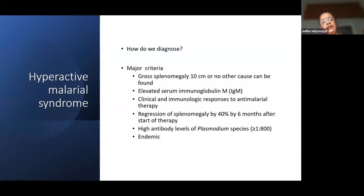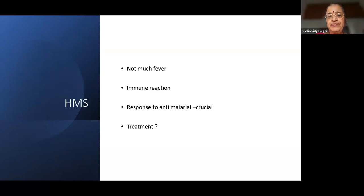The person lives in an endemic area, may or may not have much fever because it's an immunological abnormal response to the malarial parasite. How do you link it up to the malarial parasite? You're linking it up because you have the anti-malarial antibodies sitting there. They are the ones that are telling you that this is related to the malarial infection, correct? And these are IgM antibodies. And of course, you give a therapeutic trial and you find out that there is regression. Then only you can say that this is HMS, previously called as TSS, right?